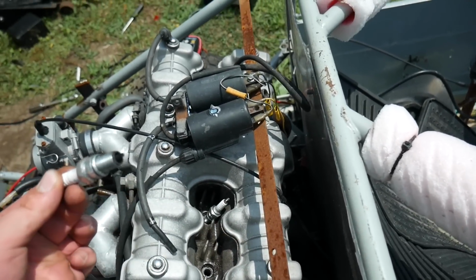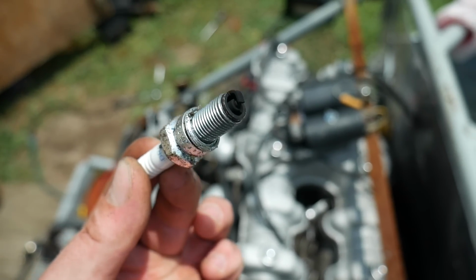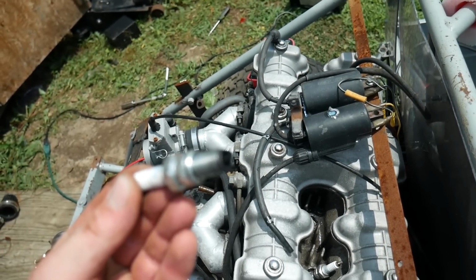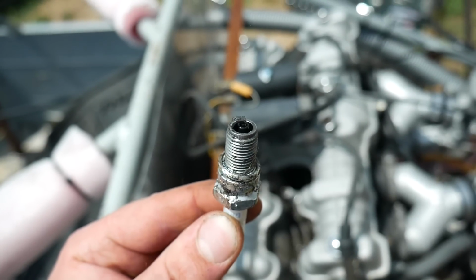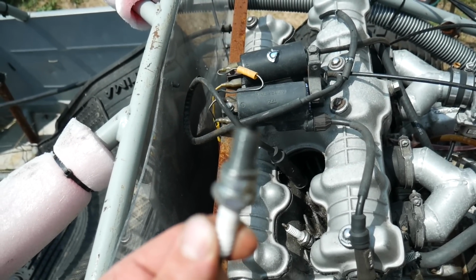Alright, let's see. First one. Oof, that doesn't look the best. Definitely looks pretty fouled out, not gonna lie. Let's see the next one. Also looks fouled out. Over here. This one doesn't look as bad. It is wet. Alright, this one doesn't look as bad either.